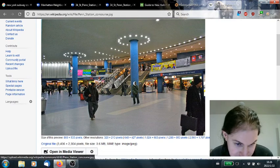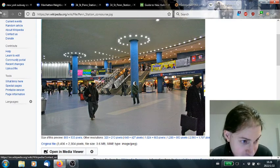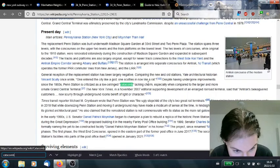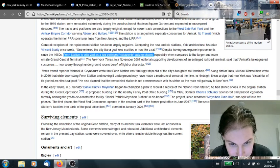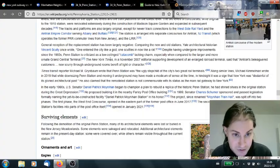Now, this is one of the better parts of the station in terms of interior design. There are way worse parts of it. The current station is, and you can see from the article, they're literally calling it a catacomb. Penn Station is criticized as a low-ceilinged catacomb lacking charm, especially when compared to the larger and more ornate Grand Central Terminal.